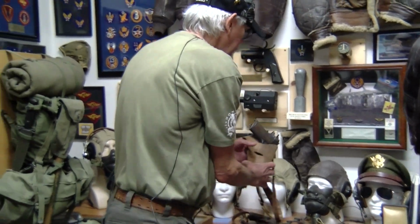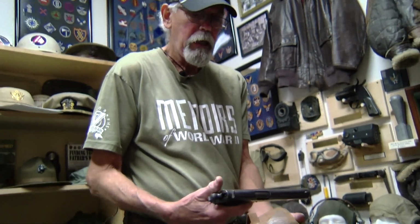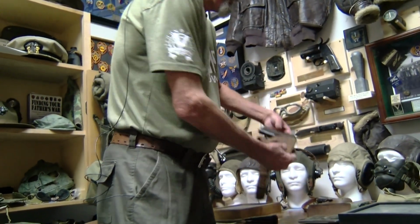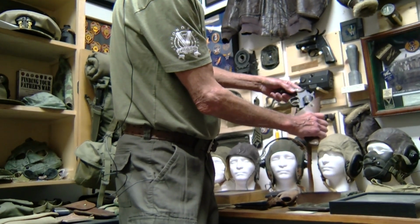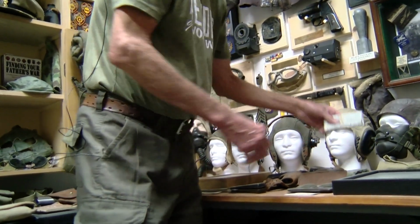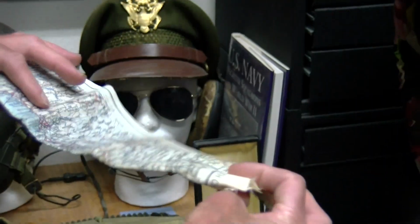Fighter pilots carried their sidearm with a shoulder holster. This is the Army Air Force sidearm with the Colt 1911 pistol. This is what the Navy and Marine Corps pilots used, a Smith & Wesson Victory model revolver, on their shoulder holster. Here's your bailout map. If you had to bail out over enemy territory, you carried this silk map that's waterproof, so you knew where you were.